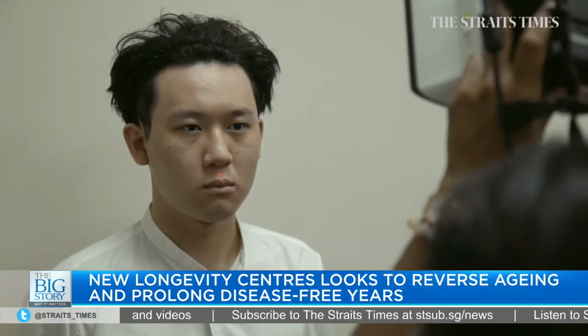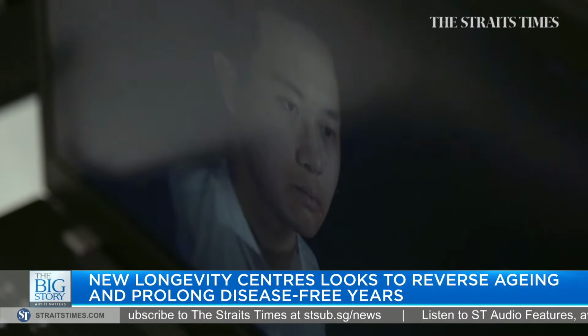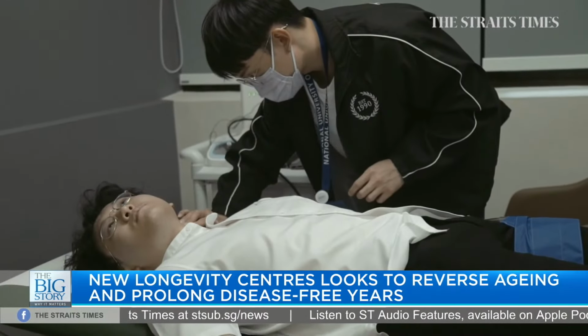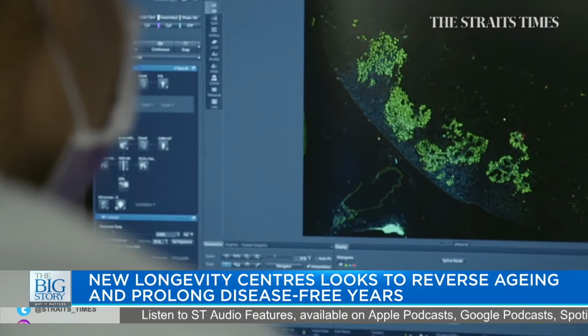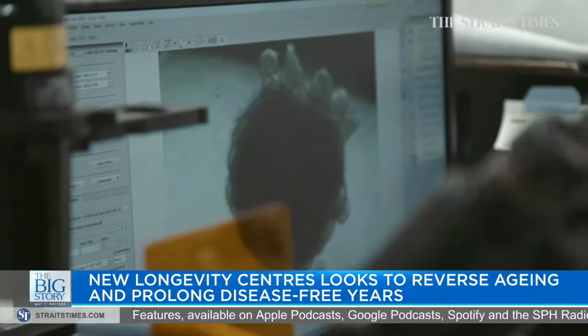By focusing on aging as a whole, instead of analysing chronic diseases in silo, the centre hopes to shift from sick care, or medical intervention to manage diseases after they happen, to preventive care, intervening earlier during one's healthy years to prevent or delay the onset of such diseases in the first place. Kimberly Zhao for the Straits Times.